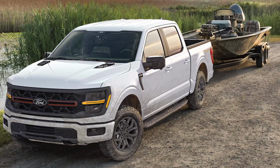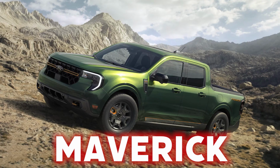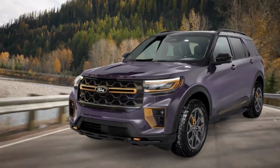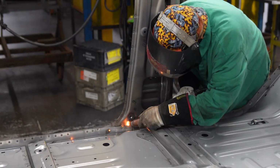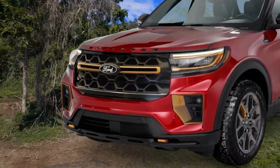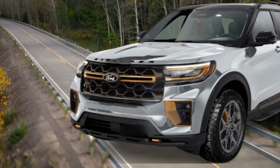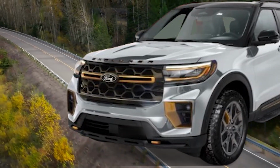The Tremor treatment, which already proved successful on the F-150 Super Duty Expedition and the smaller Maverick, now gives Explorer enthusiasts the rugged option they've been demanding. What makes the Explorer Tremor special is how thoroughly Ford engineers approached the transformation. Spy photos reveal a distinctively styled front end with an aggressive mesh grille featuring a bold orange accent strip that instantly identifies this as no ordinary Explorer.